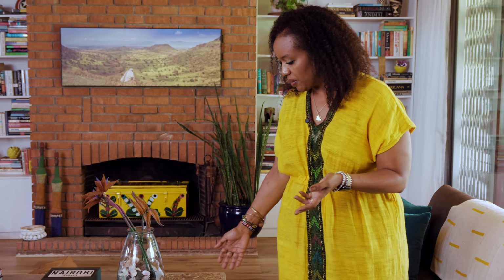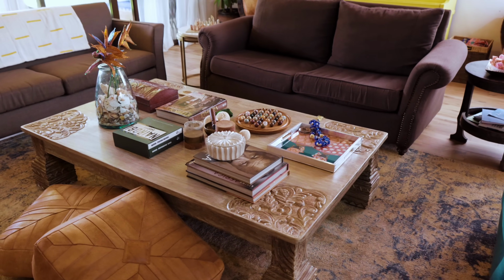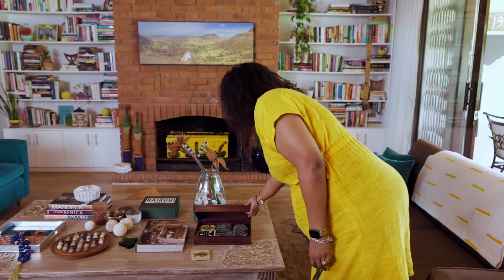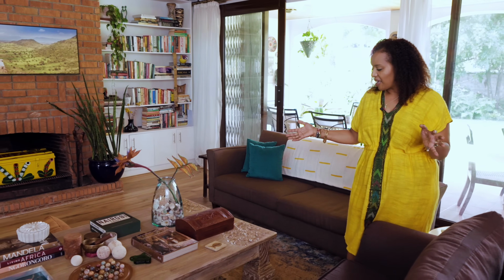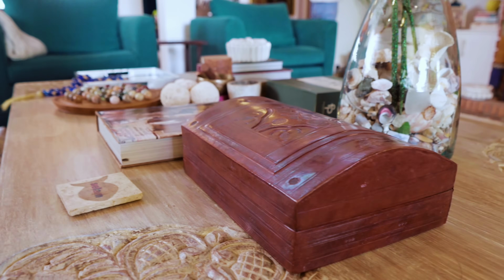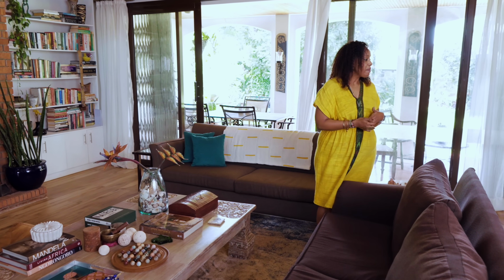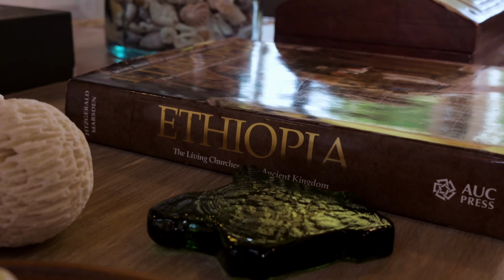Even this table is made by a local carpenter who did it in the Swahili style. This chest is from Mali. They do amazing leather woodwork and leather carving. I don't even know, maybe embossing is the right word for that. Behind it are these shells that we've collected from different coastal areas across the country, across the globe, really. And then the rest of this room has a lot of Kenya and Ethiopia in it.